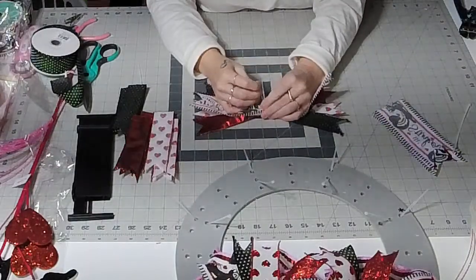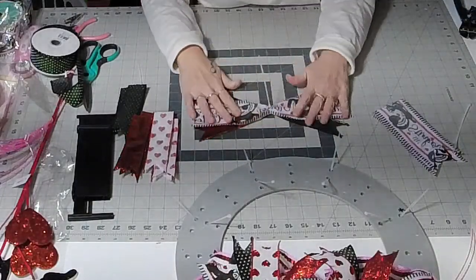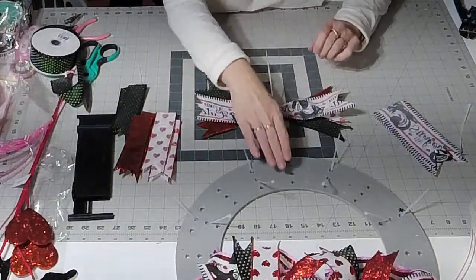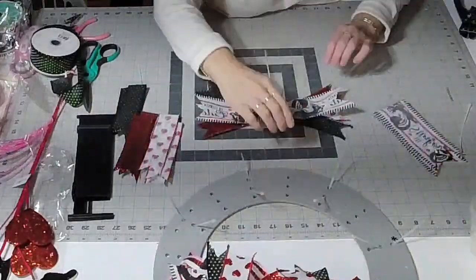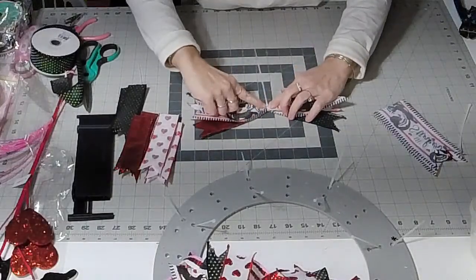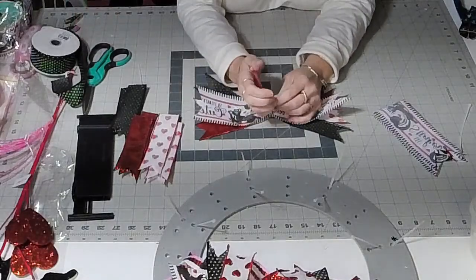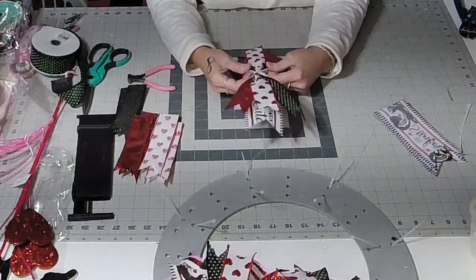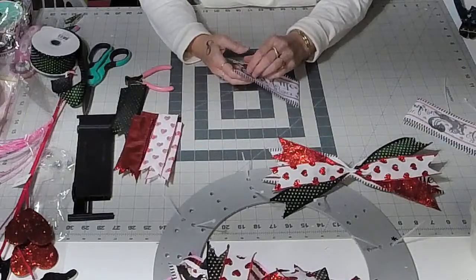Now I'm not going to do the zip tie up super, super tight, because if you do the zip tie up too tight around this funky bow, you're not going to be able to spread the ribbons apart nicely like this one. Okay, so there's still a little bit of room between the ribbons and the zip tie, but not enough that the ribbons are going to fall out or anything. Okay, there's one. We need to make 3 more of these.